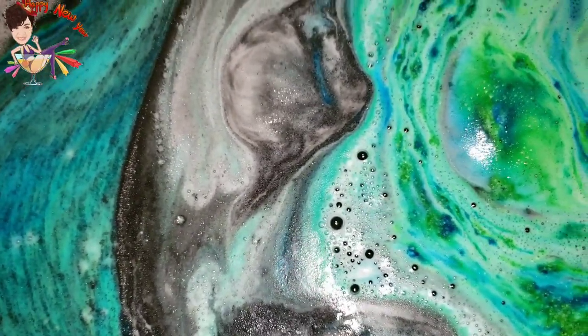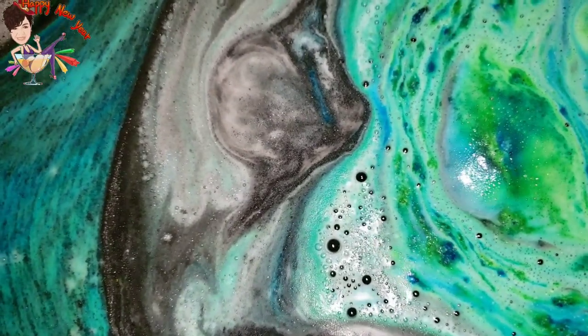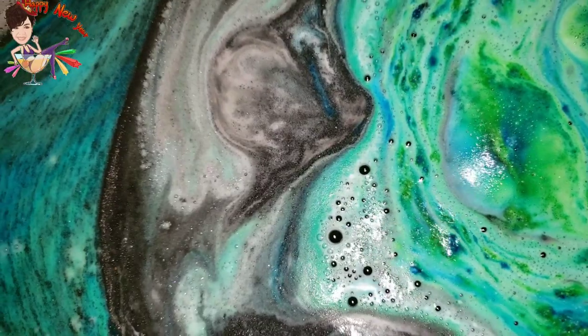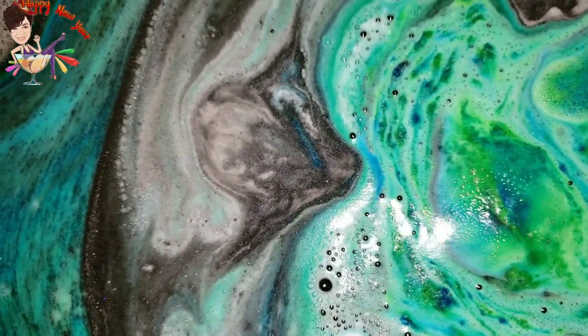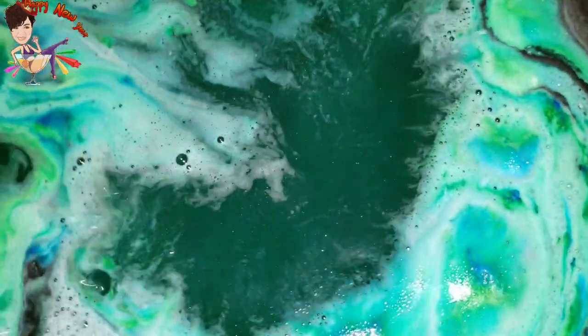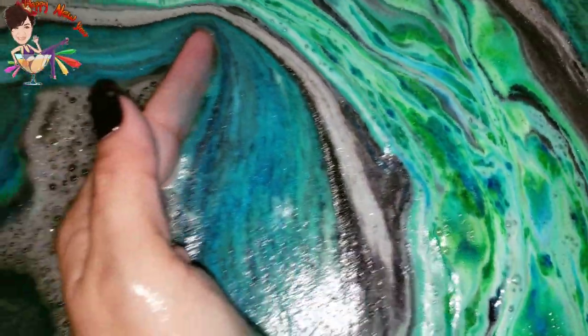So it didn't last as long as I thought it would, but it's only because the foam was so ridiculously thick that it just overtook the bath bomb pretty quickly. So, oh my gosh, this color. All right, let's look at the water. Ooh, squish, squish, squish.